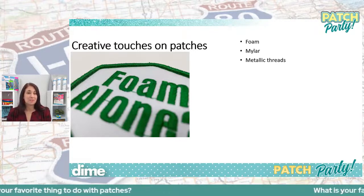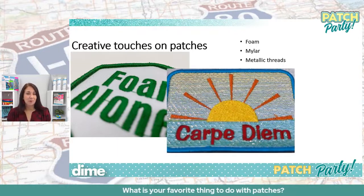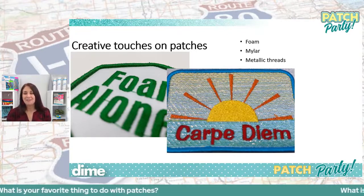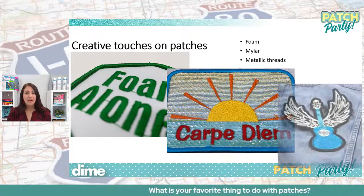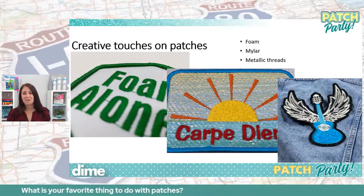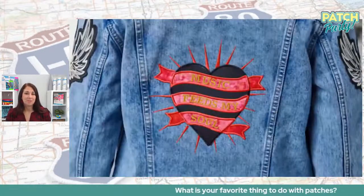regular embroidery, which means you can use three-dimensional foam. So we have these foam shapes in our program that we're going to talk about today. You can use Mylar to add a little bit of extra glisten to your patch, so behind a fill stitch to get some sparkle. You can also add some sparkle with our King Star metallic thread. We love using our King Star metallic stitches. It looks really nice, and it was perfect on our patches.